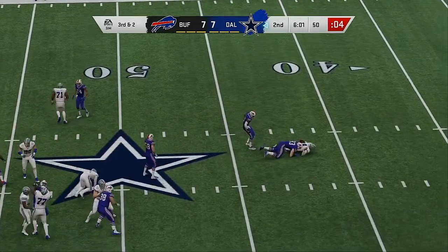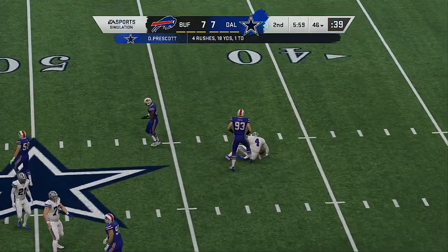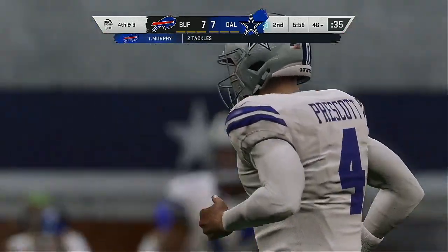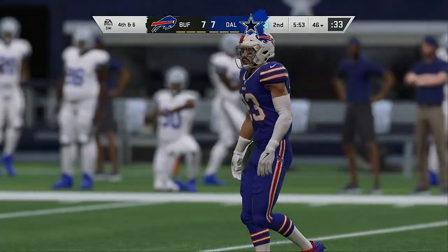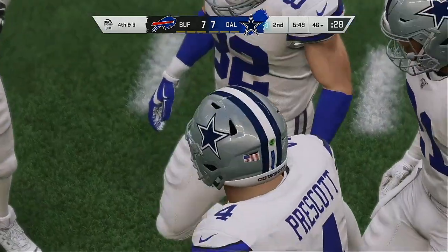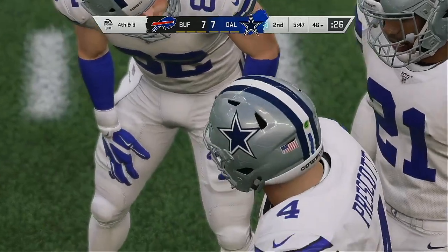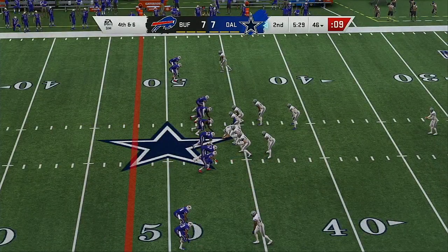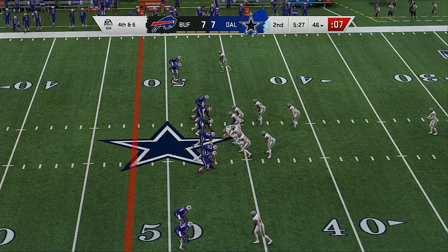Prescott now, option right, and this one goes nowhere. Losing yardage on the play back at the 46. A rough go there on third down, a loss of four. And on this play, the read for the quarterback was the defensive end, and he was totally focused on the quarterback. He should have given it off inside to the running back. Instead, he kept it and ended up taking a loss on the play.